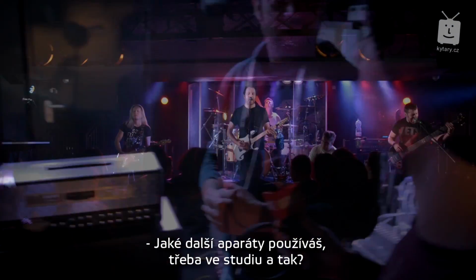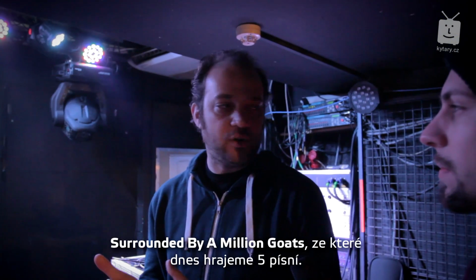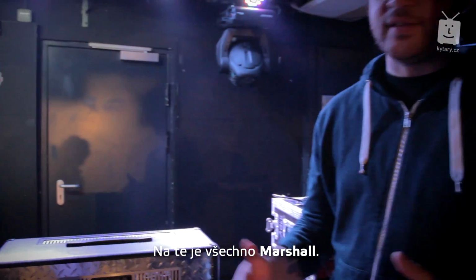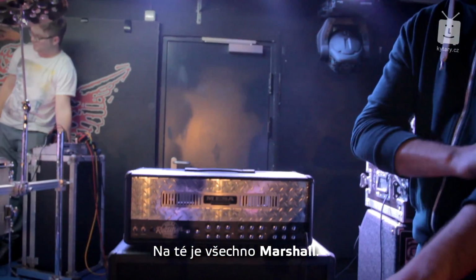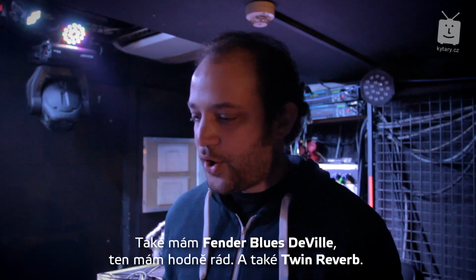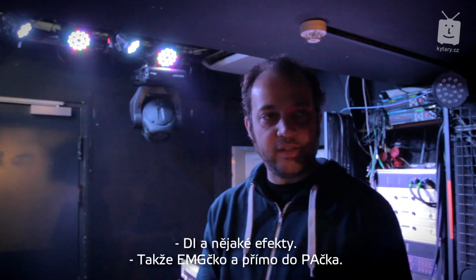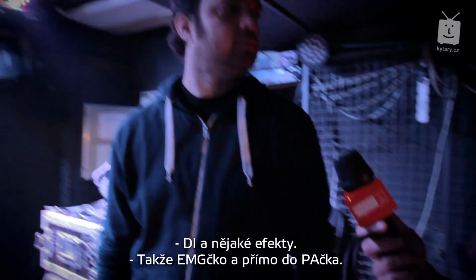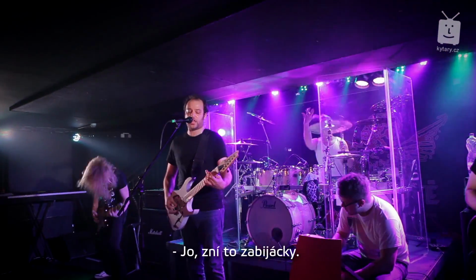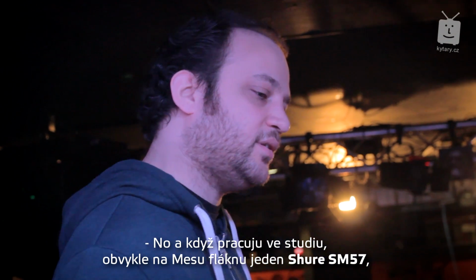Which other amps do you like to use, like in the studio? I have a JCM 900 for more rock and roll stuff on my new solo album, Surrounded by a Million Goats, which we're playing 5 songs from tonight. On the album it's all Marshall, though tonight we're playing the songs with the Mesa. I also have a Blues DeVille that I love, and an old Twin Reverb. What do you use for the bouzouki? Does that go through the Mesa too? DI, and some awesome effects. So it's the EMG pickup straight to the PA? Straight to the PA with some delay, some reverb, and it all works very nicely. And when I do studio work, usually on the Mesa it's a 57 and into the preamp, and that's it.